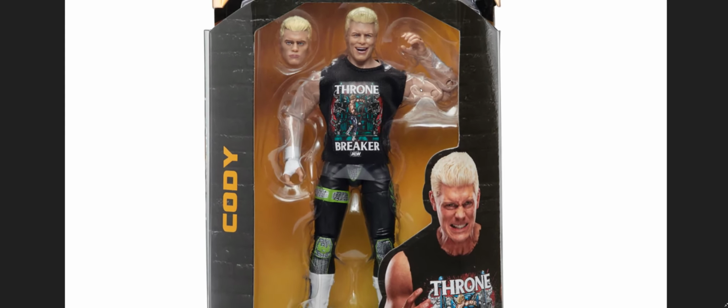He comes with 2 head scans. The main head scan is nailed. He's kind of smiling or whatever. But this other head scan right here sort of reminds me of the Unrivaled one. Skin tone's a little bit off. It looks like he's got 30 pounds of makeup on his face, but it's not the worst.